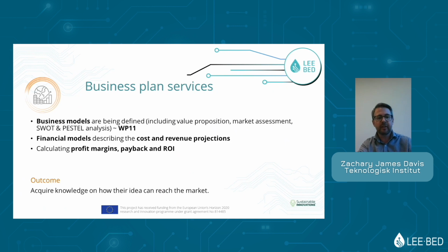The business planning services are important in terms of really going to market. You need to have a business plan if you want to attract investor capital, and you really need to have a solid business plan. Of course, LeadBid can help you with that. Business models are defined based on value proposition, market assessment, SWOT, and PESTEL analysis. We can make financial models describing the cost and revenue projections, and we can even calculate profit margins and payback, ROI, etc. In this case, you can really get a solid business plan, and we can help you with that in order to really go.